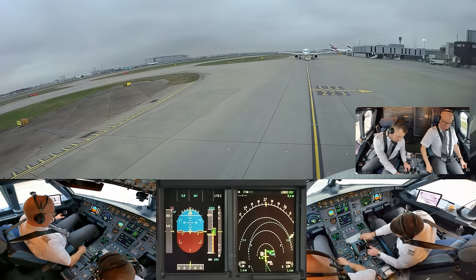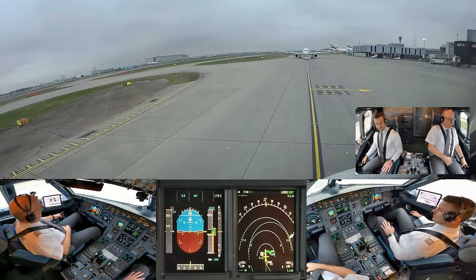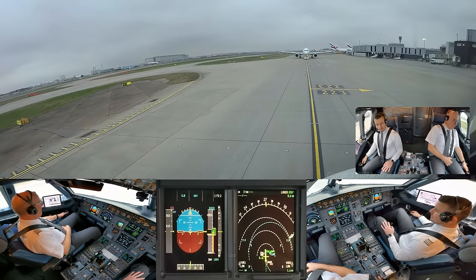And ground, Virgin 5 Charlie ready to taxi in turn. Thanks. Virgin 5 Charlie, follow up Flycott, good check, and hold at Hawker for 9 right. Follow up Delta ahead of us and then to Hawker. Hold on 9 right, Virgin.